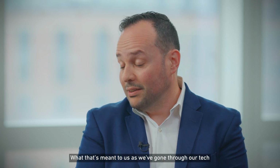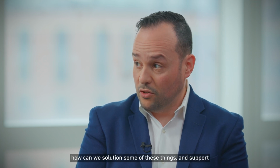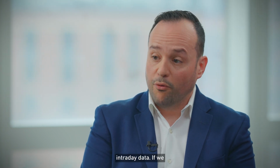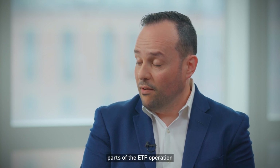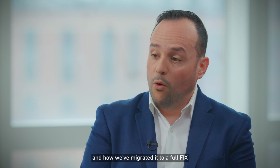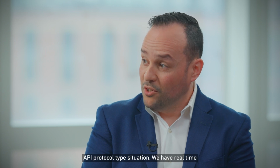So what that's meant to us, as we've gone through our tech stack and figured out how we can solution some of these things and support our clients, was a lot of movement towards API and more real-time intraday data. If you think about the massive parts of ETF operations, we'll start with our Fund Connect technology, which is our order-taking technology for the ETF industry, and how we've migrated that to a full FIX API protocol.